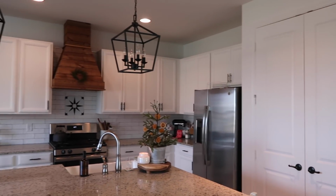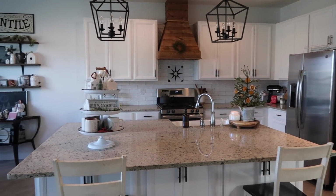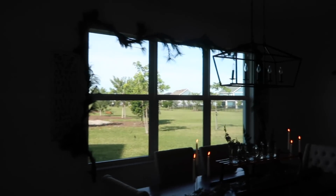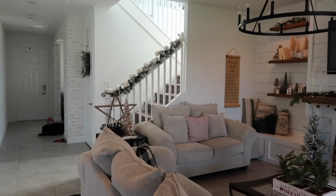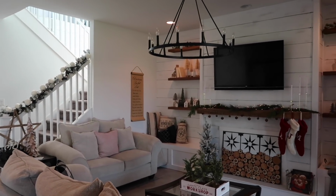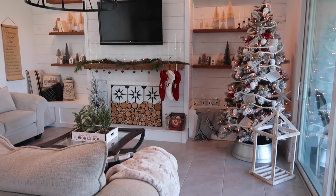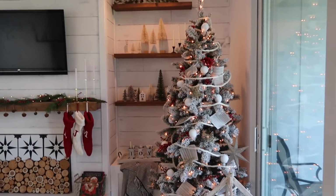Kitchen, obviously, which I have also decorated for Christmas. This dining room area is always challenging lighting wise, but I will get some good shots of it for you guys. Okay, so I'm just gonna tour you guys around and show you how I decorated for Christmas and where I got everything from, and try to answer any of your questions that I saw in the Decorate With Me video that I posted and will have linked down below.